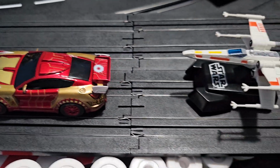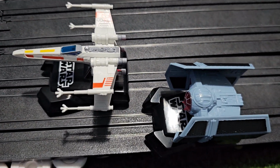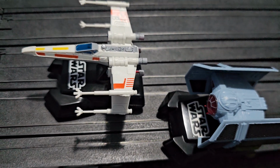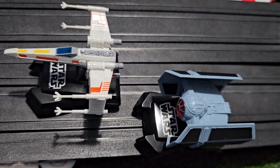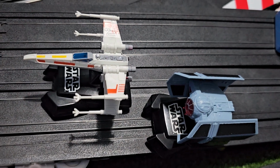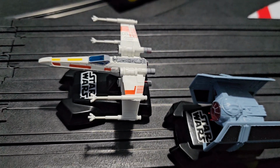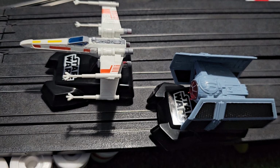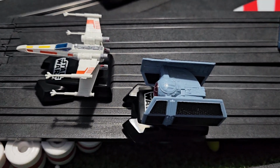That's a 1/43rd scale. Now we get into Microscalextric again with the Star Wars fighters, the X-Wing fighter and the TIE fighter. You may recognize them from previous episodes. Some of these cars will cross over into different episodes, which is kind of cool. So of course these can fly, and they came in a set where you could play a game with them, and you can have special rules.